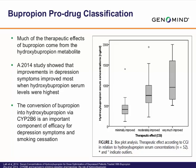This study by Labe in 2014 corroborates hydroxybupropion's role in antidepressant effect. Higher levels of serum hydroxybupropion correlated with measures of improvement on the CGI scale. A 2013 study for smoking cessation showed similar outcomes, where higher hydroxybupropion levels resulted in greater incidence of smoking cessation. The authors of this smoking study concluded that CYP2B6 had an impact on hydroxybupropion levels and that increasing bupropion levels in CYP2B6 slow metabolizers may be required to achieve adequate hydroxybupropion levels.